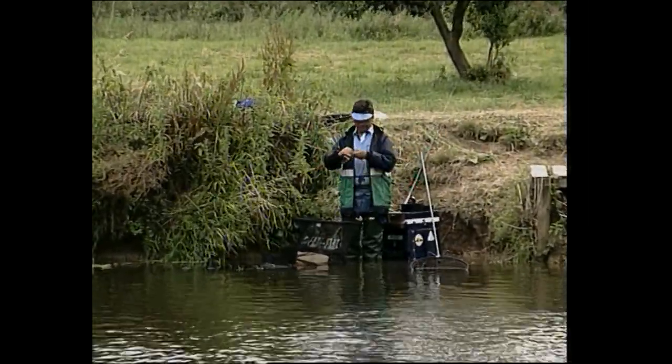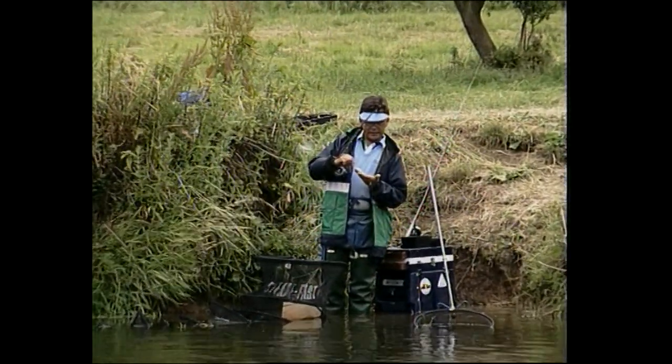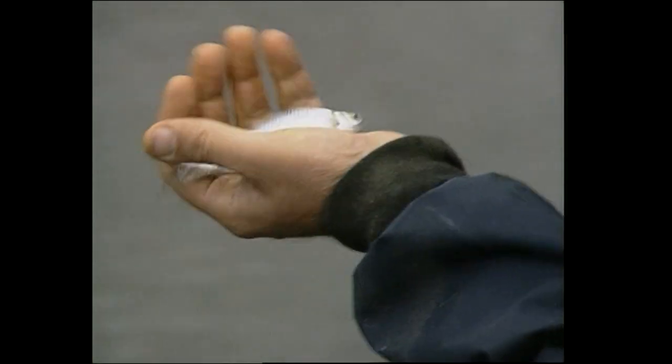That's a bleak. Very similar in appearance to a dace, but they don't grow much bigger than that. They've got a greeny band down on the top. They're very frisky fish. Underslung mouth again.